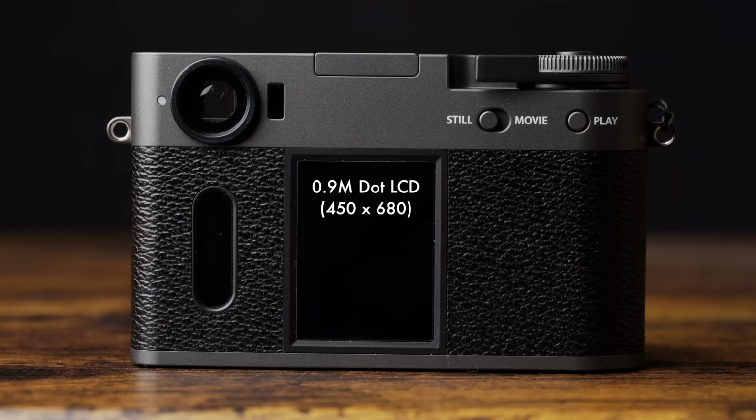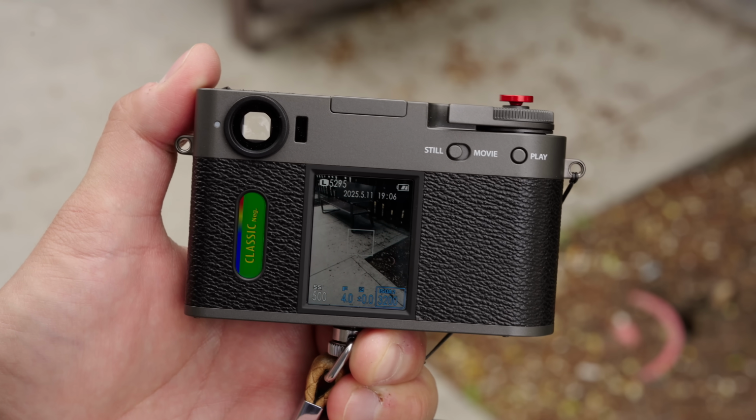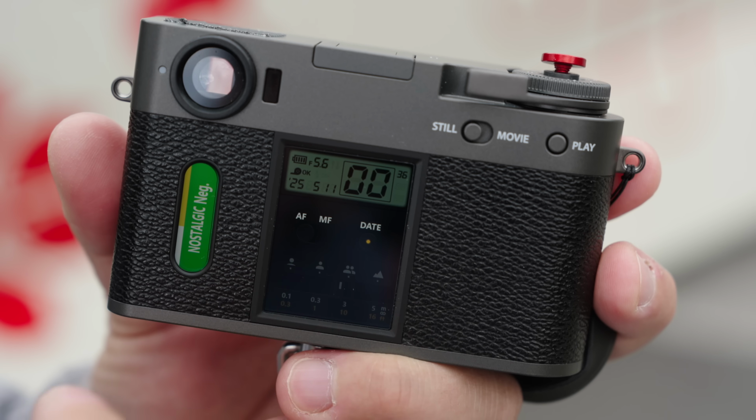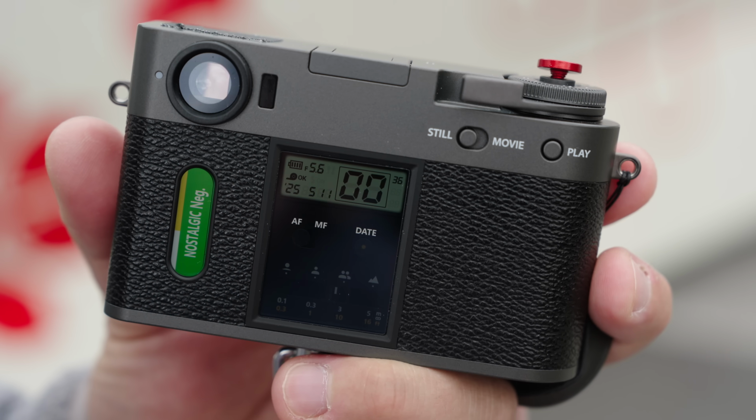So our main LCD panel. First off, interestingly enough, this is a 0.92 million dot display. Doesn't seem very impressive till you consider how tiny this screen is. Honestly, it reminds me of an actual 35 millimeter film negative in size. It's quite small, and of course, with that vertical orientation, you don't get to make use of the horizontal nature of the body at all, so we lose a lot of real estate that way. That is my main complaint.